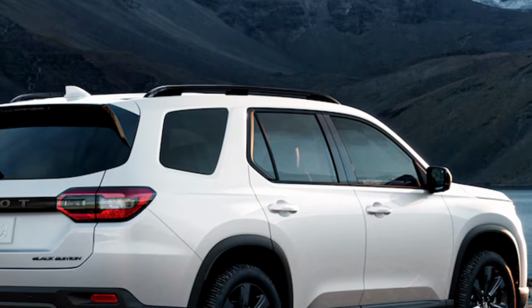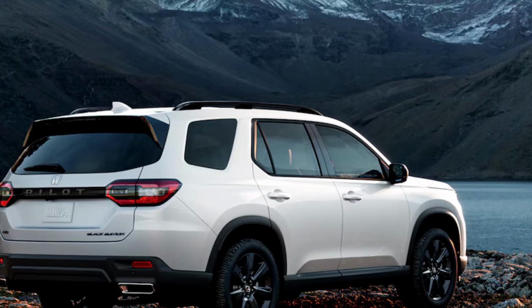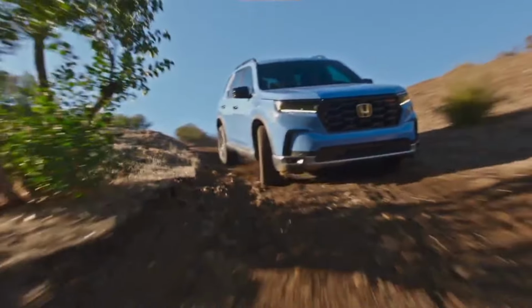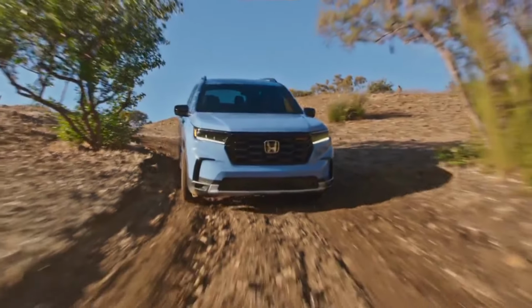An exterior camera array allows for better views of the vehicle's surroundings. Note that this is the only Pilot model that seats only 7 occupants, not 8. The Pilot Trail Sport starts at slightly more than $50,000.